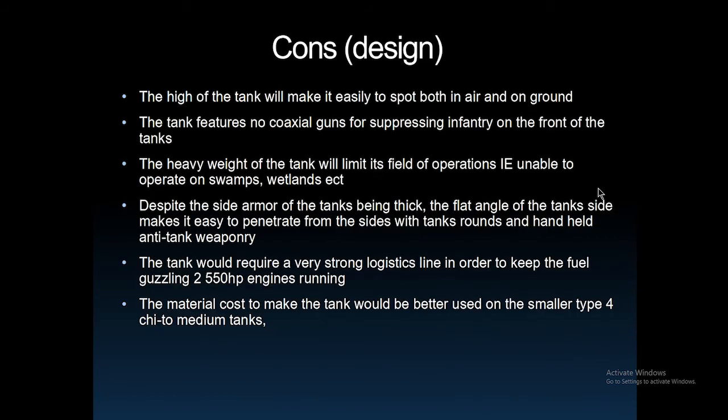Now, on to the other cons of the design of the tank. One of the biggest is the height of the tank. Being as high as it is, it makes it a large target to spot and attack for ground troops, aerial raids and bombing runs. One of the biggest problems is that it featured no coaxial machine guns on the frontal turrets, which would limit the OI's ability to engage ground infantry severely, to the point where it would be solely dependent on infantry formations keeping the enemy's infantry away from the tank.